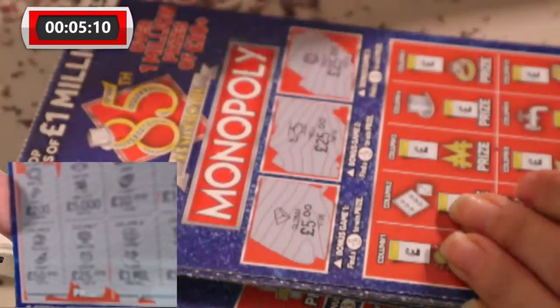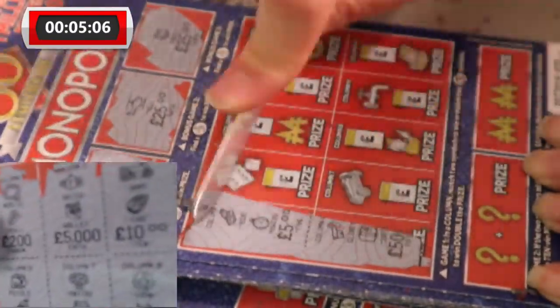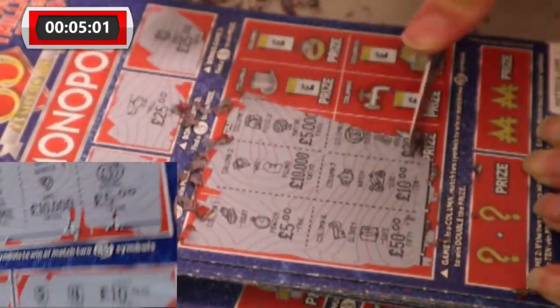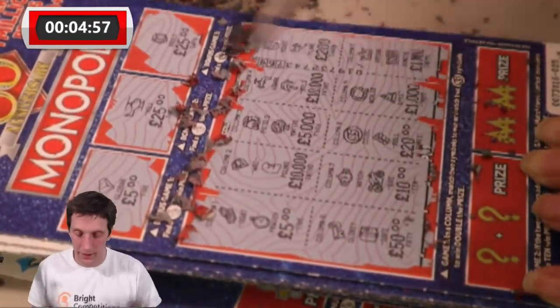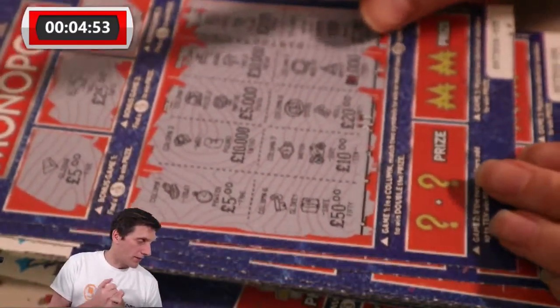Right, where are we? Come on, focus. There we go. Right, so that's it there. That's your double fiver. So that's £10. So that's a winner. So that goes on the winners pile. Right, so that is £115 already. We're not even halfway through.